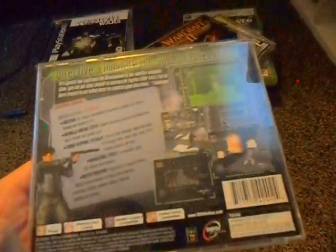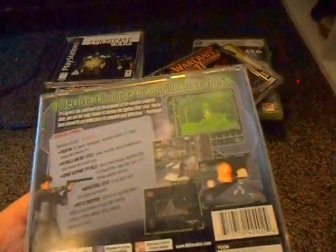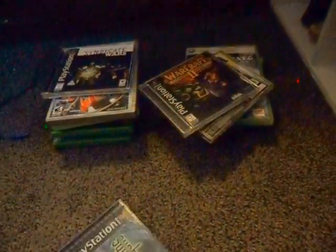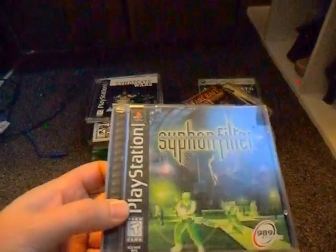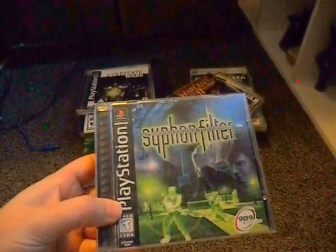It's straight up action. It's really well made. It's easy to play. It's just a solid game. It's really cheap. You can find it for just a few dollars everywhere. This was $4.99 at half price books.